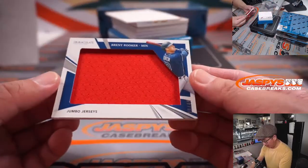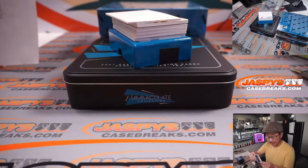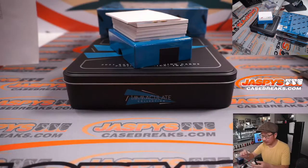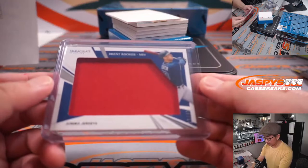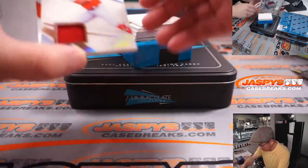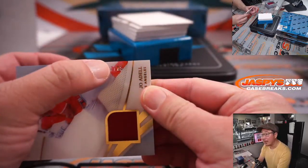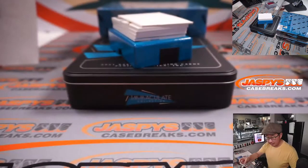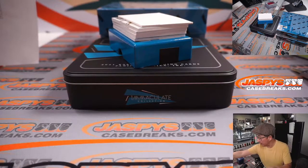All right. Brent Rooker, jumbo jerseys. 20 out of 49. Patrick and the Twins. There's Joe Adell again. This time, 17 out of 25. Remember, go by that digit 7 right there. Little piece of his jersey going to Brian Crouch with number 7, Last Spot Mojo.